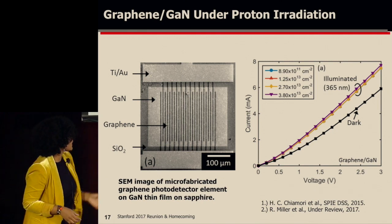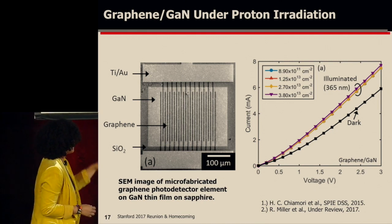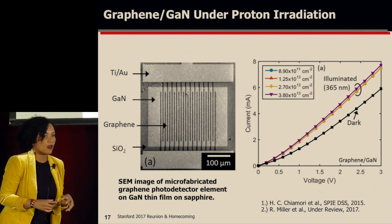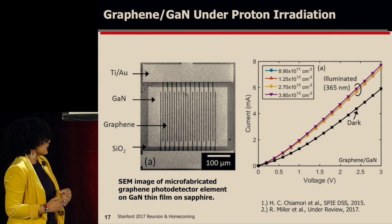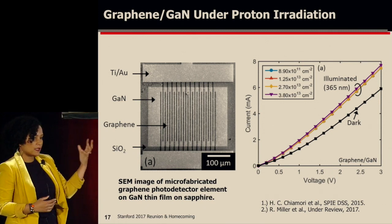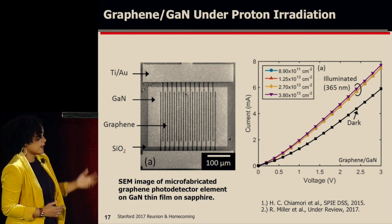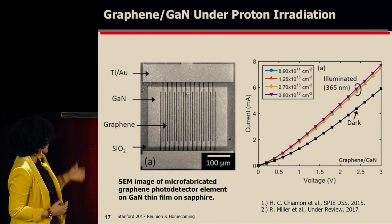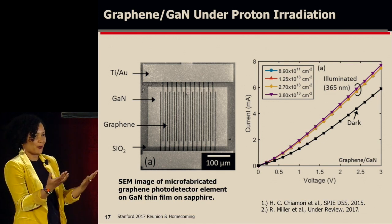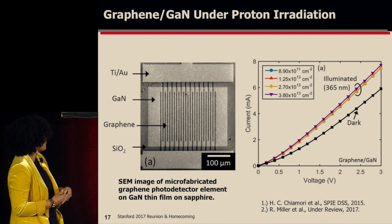This is an image of our graphene on gallium nitride device. So the black fingers there are around 10 microns in width. You wouldn't be able to see this graphene with your own eye. We actually have to use a scanning electron microscope in order to resolve the graphene and actually know that it was printed there on the substrate.